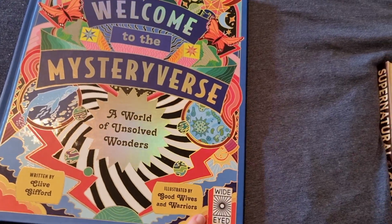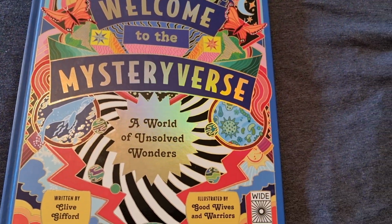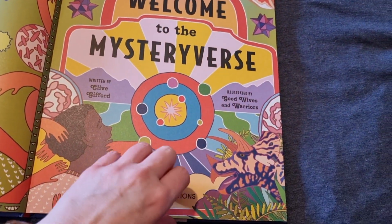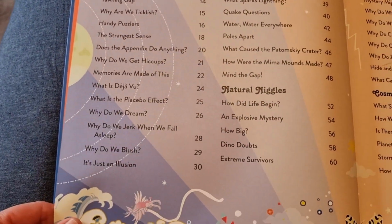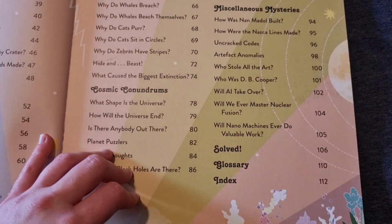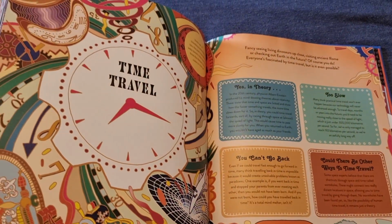So this is Wide-Eyed. I absolutely adore their books. And this is Welcome to the Mysteryverse, a World of Unsolved Wonders. This is stunning as well. So we've got contents here. So people, puzzlers, natural niggles, cosmic conundrums, and miscellaneous mysteries. So we really enjoyed the other mystery books. I'm excited to see what we think of this one.